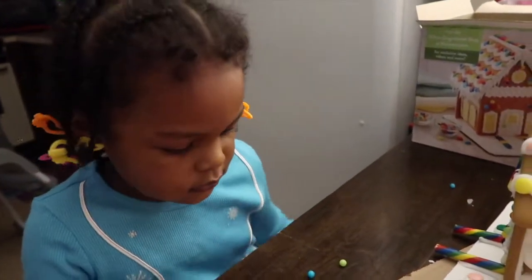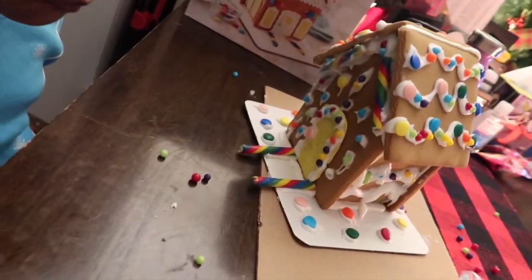You can, I don't want to. Here's our gingerbread house. Whoop, whoop.